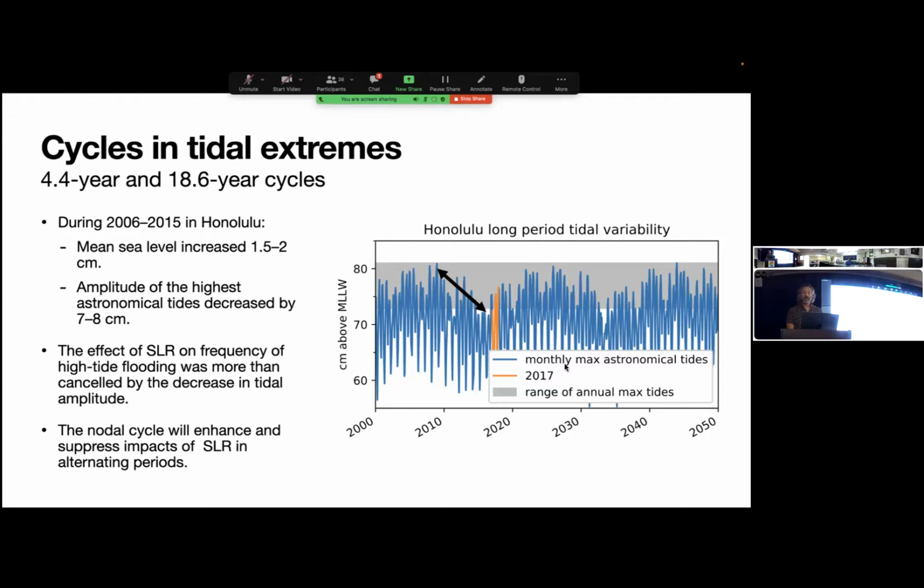These are the monthly maximum astronomical tides. So nothing going on with the ocean dynamics. This is just the astronomical part. These are monthly maxes from now up to 2050. Highly predictable tides. The interesting thing to note here is you see a couple of different timescales of variability. You can see this kind of long oscillation here in the maximum tide, and that's at an 18.6-year period. There are also some shorter variations here at a 4.4-year period.